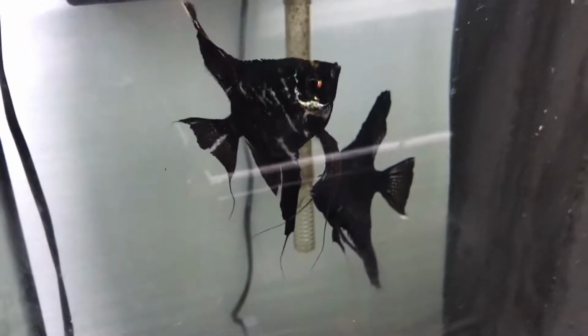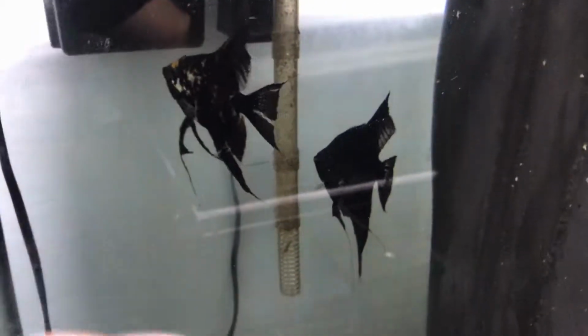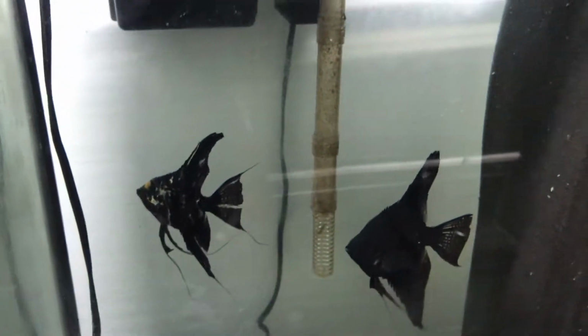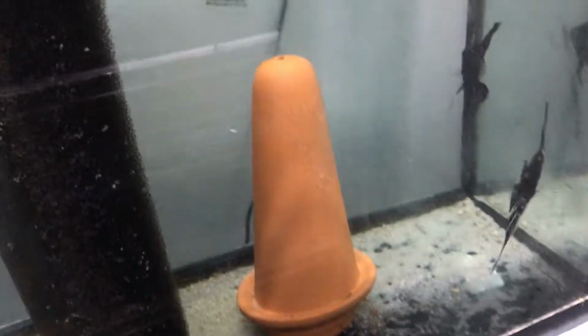And you can see mom and dad are not happy. She's defending really well. And yeah, it's pretty cool to see. They're all just hanging out right there. Sorry, I see the reflection on the glass.